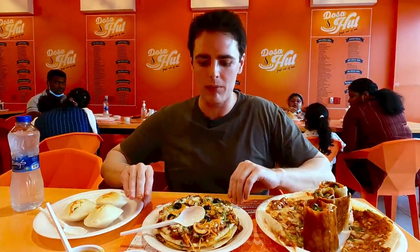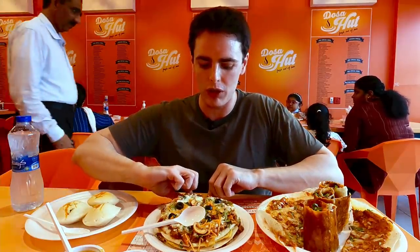dosas really should be eaten fresh right after they're cooked. If you want it delivered and it takes like 30 minutes, it's not going to be anywhere near as good by the time you get it. So if you want to eat dosa, don't order Uber Eats or Talabat or whatever. You want to come to an actual dosa restaurant and eat it.